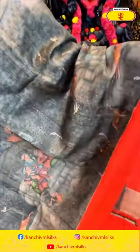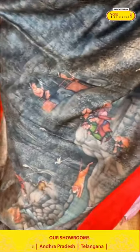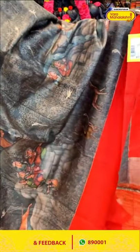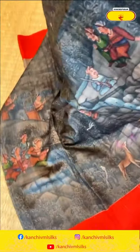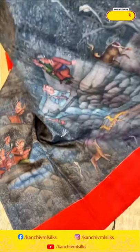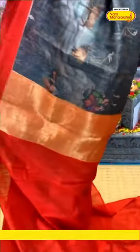This is in gray and red color. I can spot so many animals on the body with a digital print, with a plain border, pallu has cross lines with a contrasting blouse.